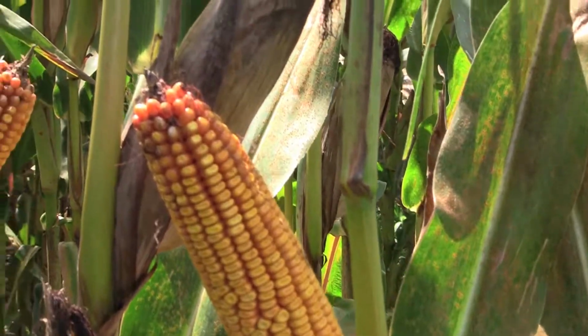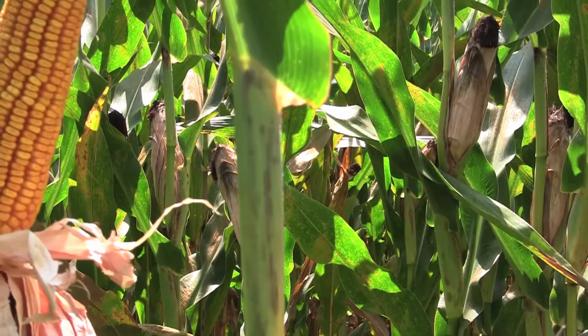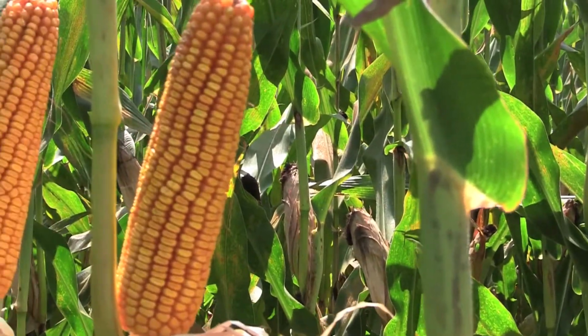This corn, this 1172, has been through some dry years. This field 2 years ago was planted in 1172, and it was by far the best we had. It averaged 150 bushels when normal was right much less, probably 110 or 115. So it hangs in there. I like the conventional corn. This field we're standing in does have the resistant pigweed in it. We do burn down with Roundup, but I'm trying to get it out of my rotation to control the pigweed as much as possible.